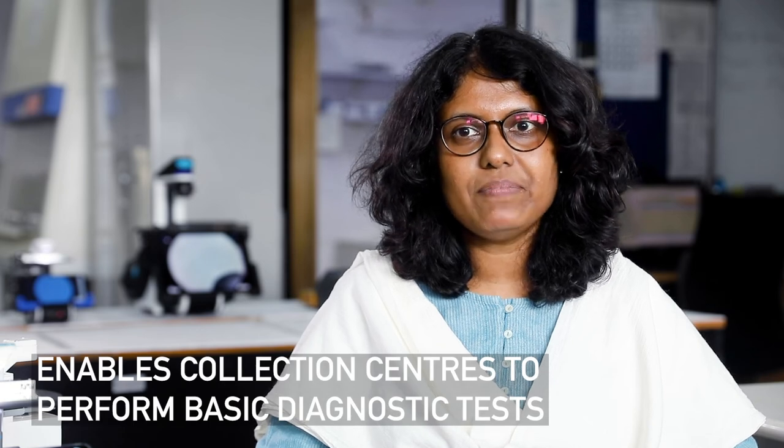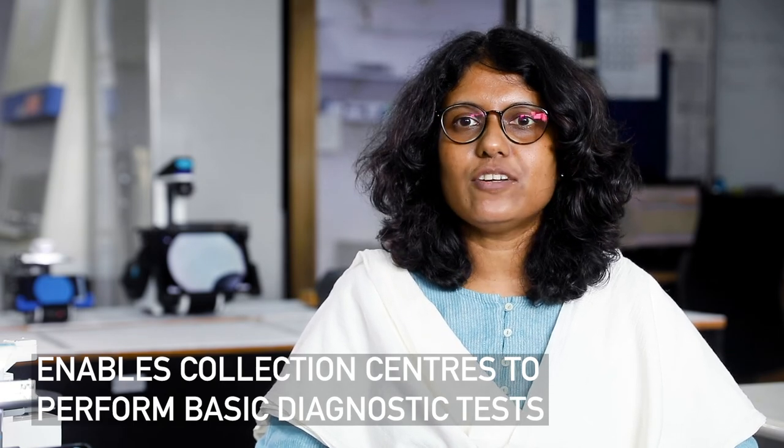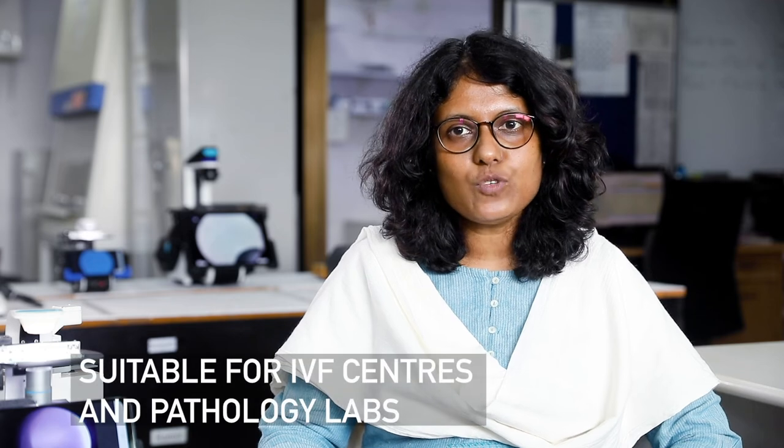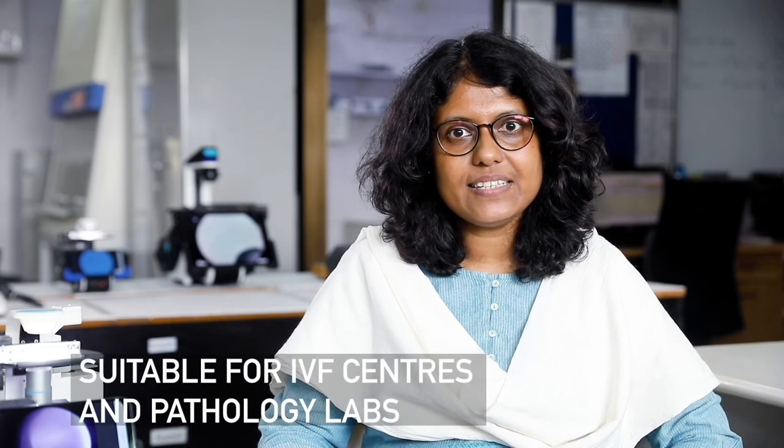With complete digitization of the workflow, this microscope can enable the blood collection centers in tiers 2, 3, 4 cities to become diagnostic labs themselves. Because this is an inverted microscope, it can handle liquid samples as well as sample slides. So it can be used in IVF labs as well as the pathology labs in tier 1 cities that need to culture microorganisms or grow mammalian cells.